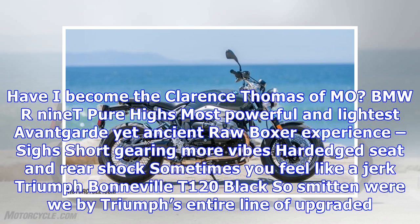BMW Nine T Pure: highs are the most power and lightest weight, an avant-garde yet ancient raw boxer experience. Lows: short gearing, more vibes, hard edge seat and rear shock. Sometimes you feel like a jerk.